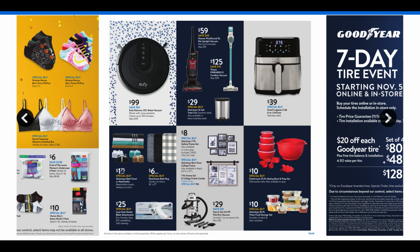Towels and linens, you can definitely find deals. So we're going to see bath towels there, a 6-pack of the washcloths for $1.75. So great deal. We've got bath rugs for $6. Different bath items are great as well. And some food storage. So if you need food storage, there's the Farberware 23-pack for $10. And then the Mainstays 18-pack food storage for $10 as well.